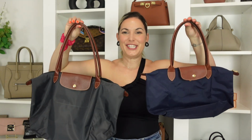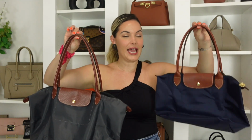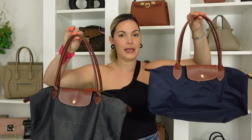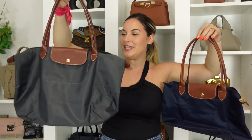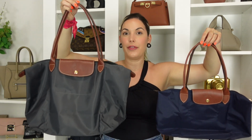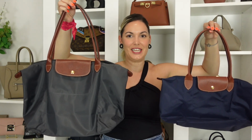Really quick, I wanted to compare the new medium size to the new large size. Before, this was the small and this was the medium. Now if you go on the Longchamp website, you will see that this is considered the medium size and this is considered the large for the longer handle option. So this one here is in this beautiful charcoal sort of gray, also a color that I thought was going to be an original but unfortunately has been discontinued.